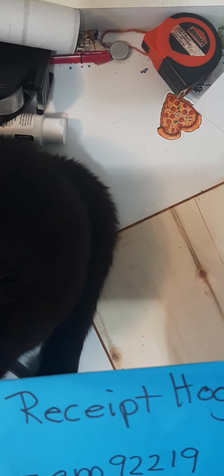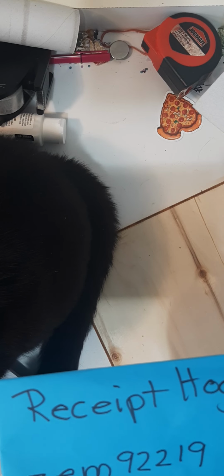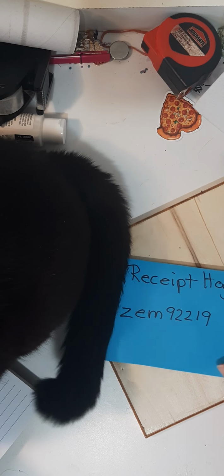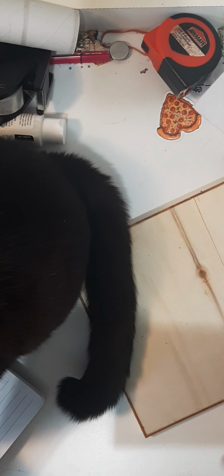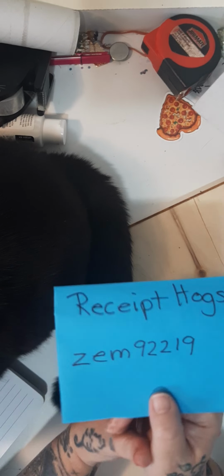Now, Receipt Hog is a little slow. It's definitely not one of those where you're going to get your groceries paid for immediately.